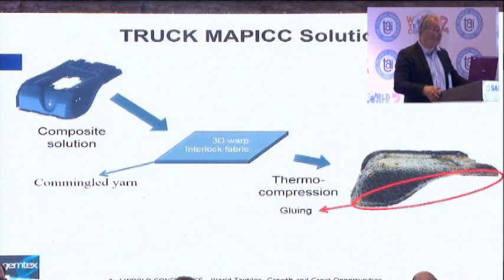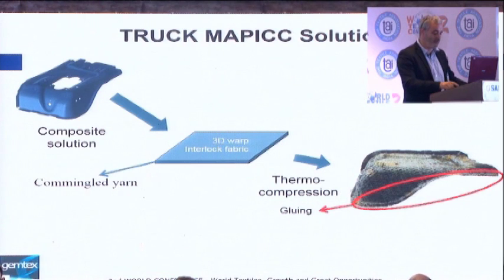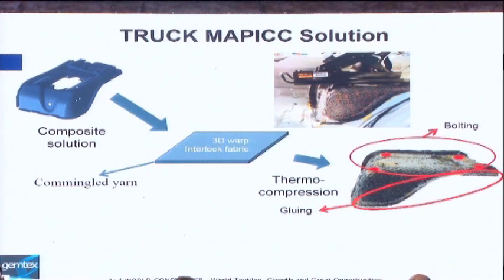The main issue was to make a gluing solution, which is not the ideal one, but it works. From an industrial point of view, it's very fast, and they are very skilled in that kind of joining application. We also have some bolting because we have to screw the seat to ensure that all this will work well during the crash. So it is very important to take that into account. As you can see on the picture, the final piece was placed in a cabin truck with a bolted seat, and this piece has been tested during a crash test.